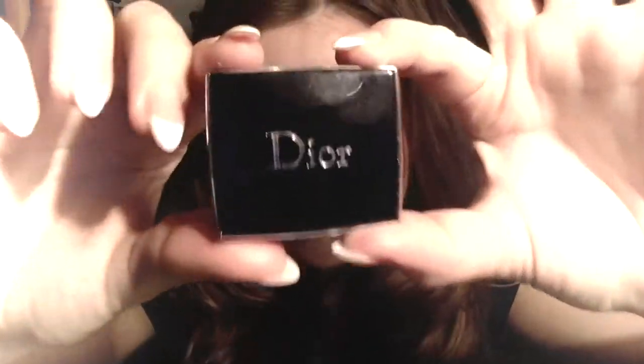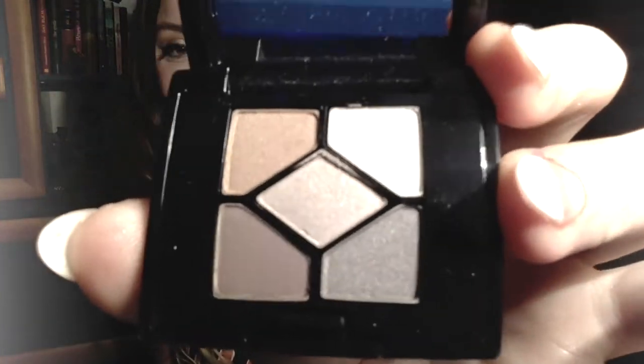Are you kidding me? This is the most adorable thing I've ever seen in my life. So this is Dior, and look at this. It's a mini Dior palette. How freaking cute is this? Have you ever seen something as cute as this? Oh my god, look at this.